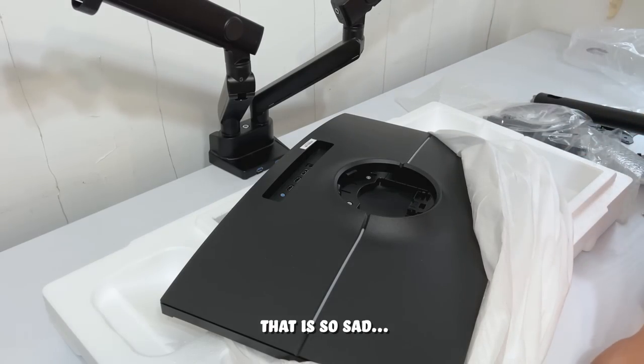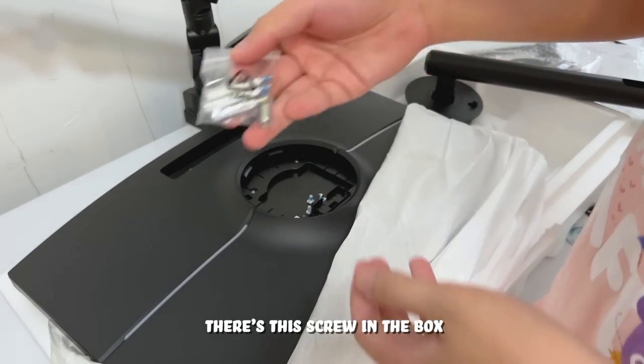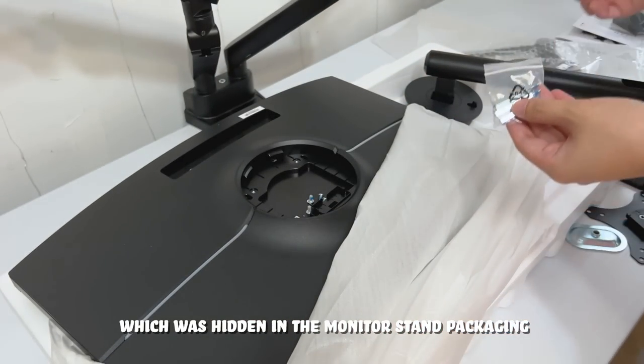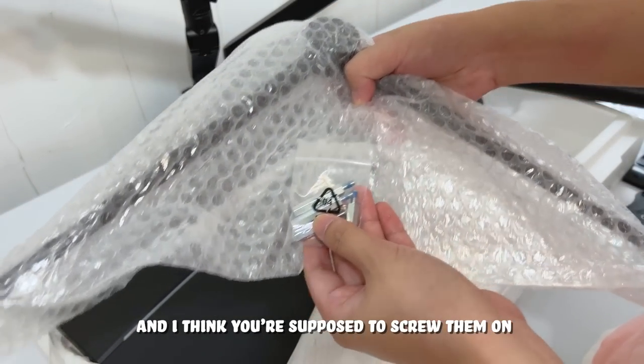That is so sad. So apparently, there's this screw in the box which is inside the monitor stand that I did not find. And I think you're supposed to screw them on. So let's try.